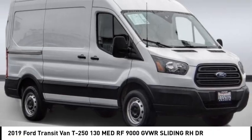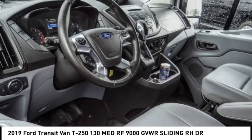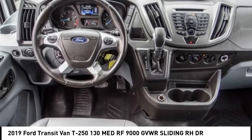Make a great choice today with the 2019 Transit Connect. Ford Transit, the right size, the whole world round. This vehicle has less than 65,000 miles.